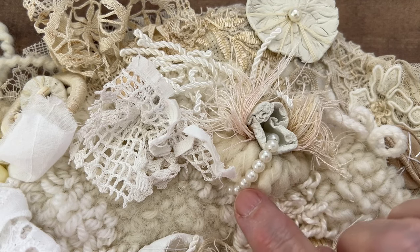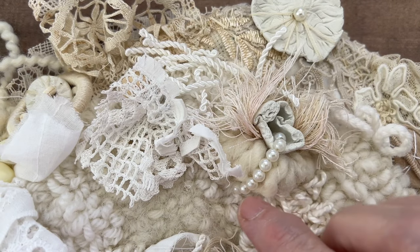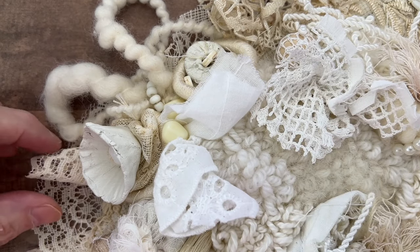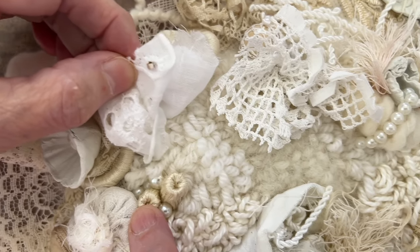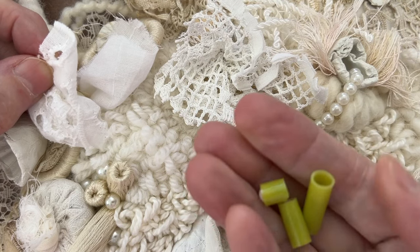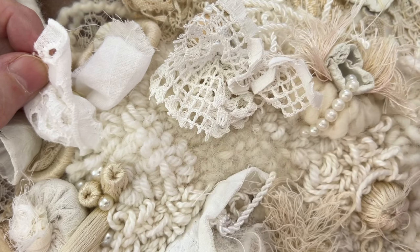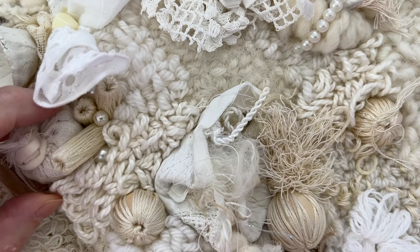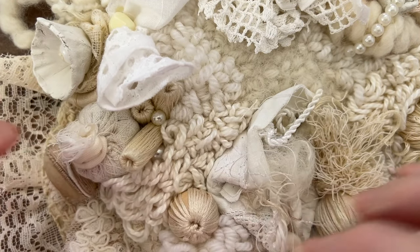Even here, she encouraged us to put beads over the top of something. I've got laces here. These right here, these were given to us by Dale. I told you about Dale. And that's these. They're just plastic straws that we cut up and then wrapped with thread. This is just a little ball of some fluffy stuff.